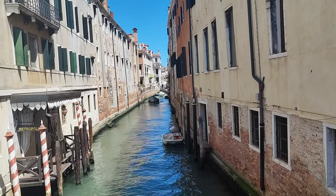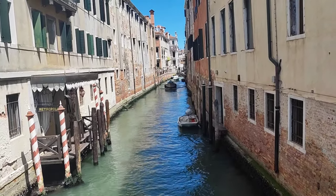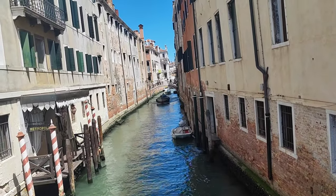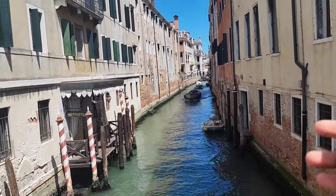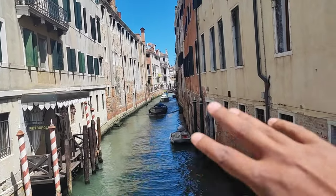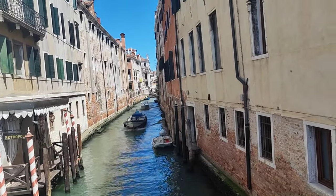Here you can see, this is the only transportation here, like the floating city. You can see bars and cafes and all side by side. We go via the boats and we reach there. These are taxis actually.